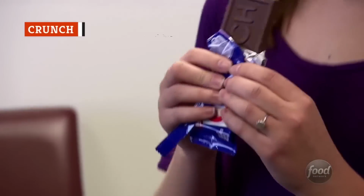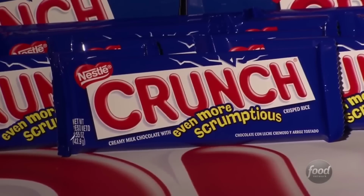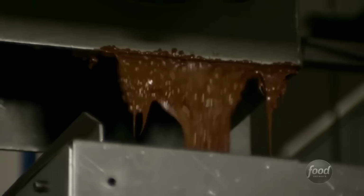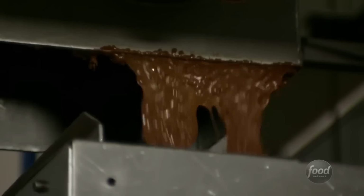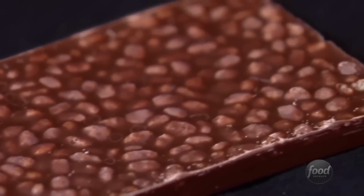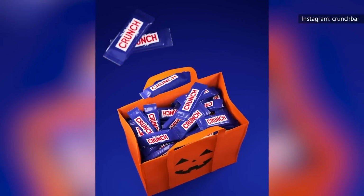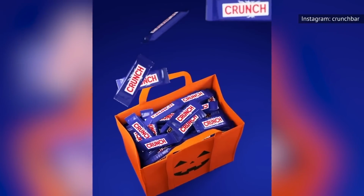Crunch bars have their issues for sure. For one, the chocolate has a tendency to break into a million slivers upon your first bite if it's cold. But the combination of chocolate and crispy rice is hard to deny. They're two things that just seem to go together. And if you're popping entire fun-sized Crunch bars into your mouth, the shattering chocolate is less of a problem.